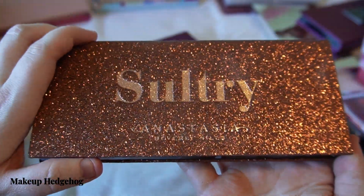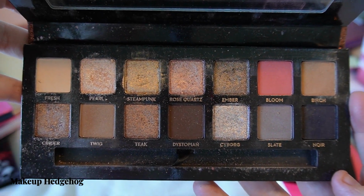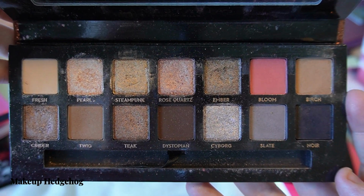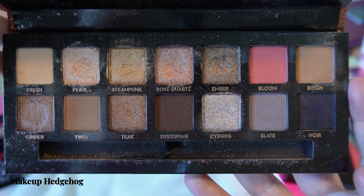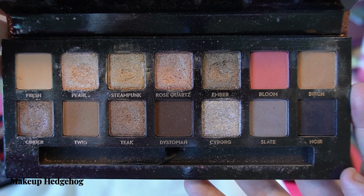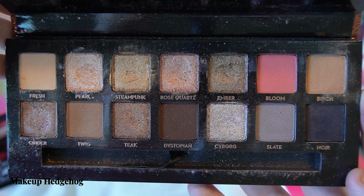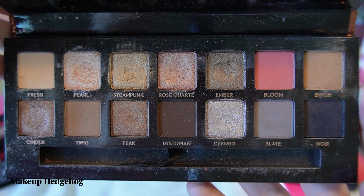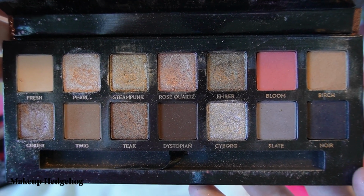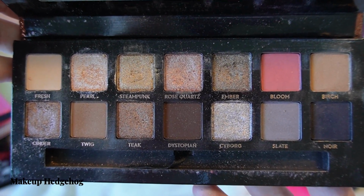Then an OG, so this is the Sultry palette. Mine is still good to use. I had a 90s themed birthday party that I attended during the springtime, and I did dig this out and do a 90s inspired smoky silver eye look with this one. The shimmers definitely aren't as shiny as her new formula, but this is still good to go. However, I have said now a few times that this is my last year of using this because this is getting old. So at the end of this year I will probably declutter it, but not yet, because it's still having its final year in my use.